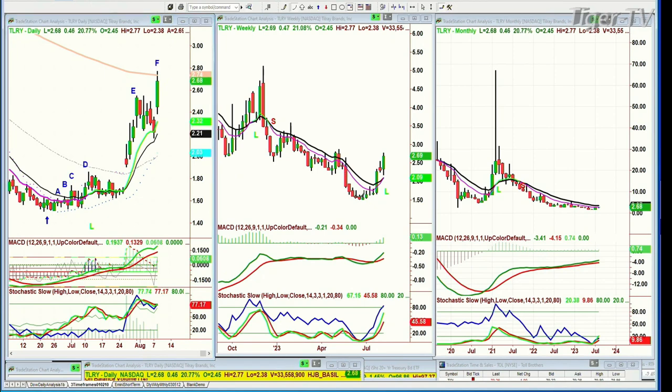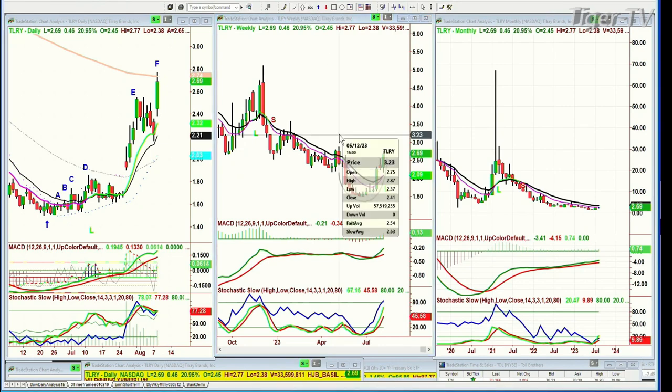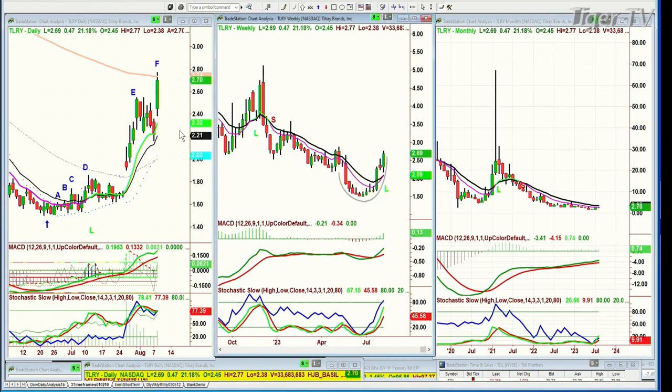Let's see, trading at the 200-period moving average. The high that was made on the left side in the weekly chart was 2.87. Yeah, and today's high is 2.77. I think it's going to try to tag that. Then I think it should hang around here for a little bit. It tends to do that.